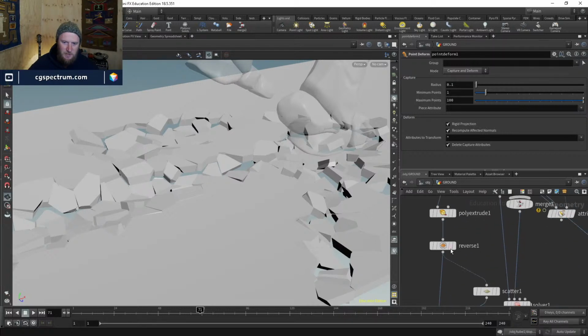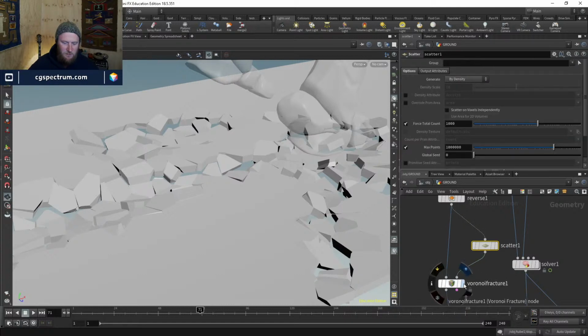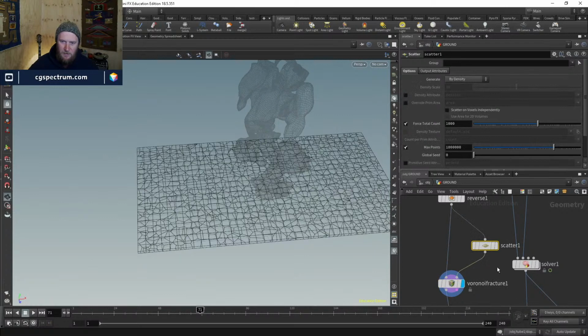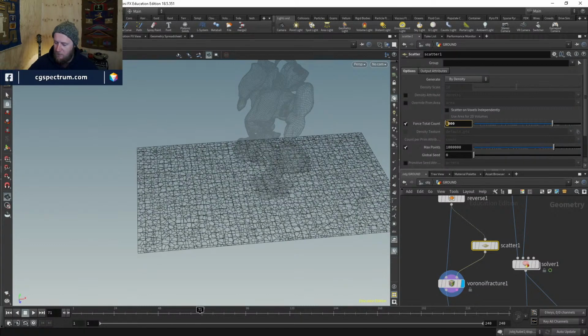So let's go and see. I'm not going to do anything fancy still. I'm just going to use Voronoi fracture, but I'll probably increase the amount of fractures significantly. Let's see. Should be, yeah, not too slow.